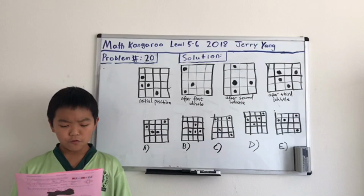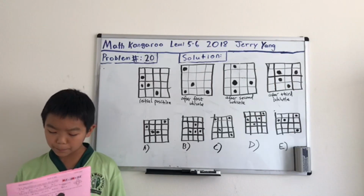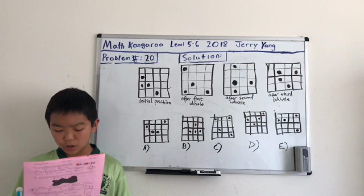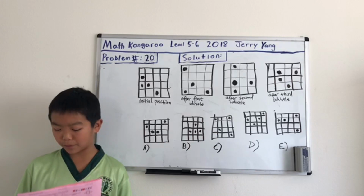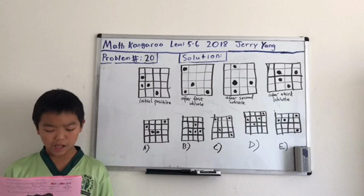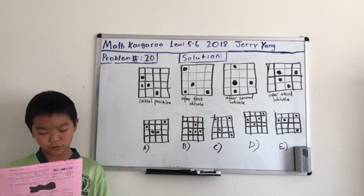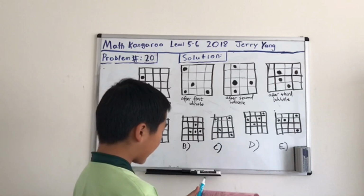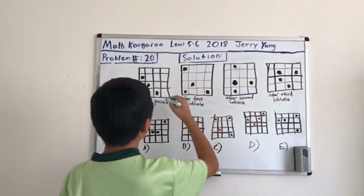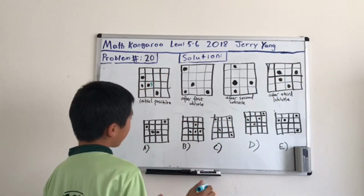Problem 20. 4 ladybugs sit in different cells on a 4x4 grid. One of them is sleeping and does not move. Each time you whistle, the other 3 ladybugs move into a free neighboring cell. They can move up, down, right, or left, but they are not allowed to go back to the cell they just came from. Which of the following images might show the result after the 4th whistle? Well, we first have to identify which one is sleeping. So we look at all these 4, and we realize that this one stays stationary, so we know this one is sleeping.